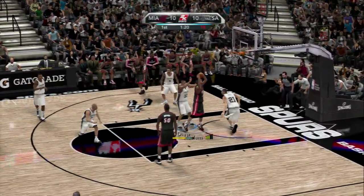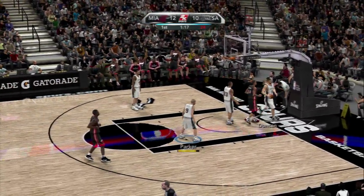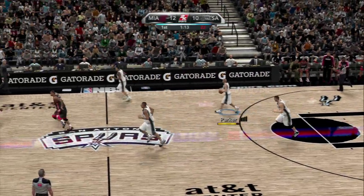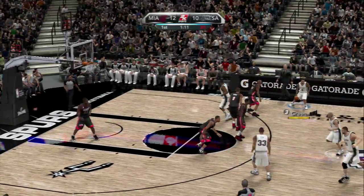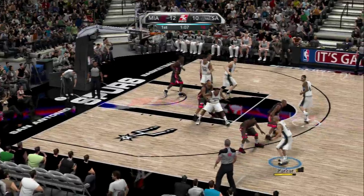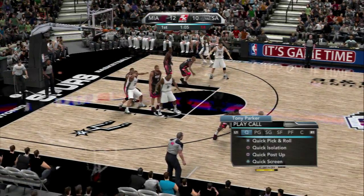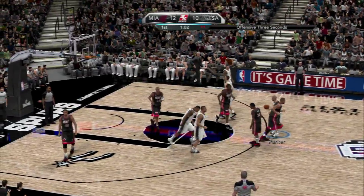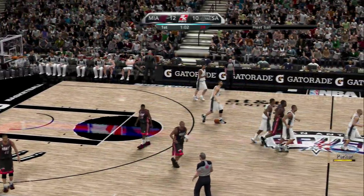San Antonio on D. Flushes it with the one-handed jam. Good job of leading his man right to the rim for the bucket. Leonard was camped in the lane there, and he gets the 3-second call.